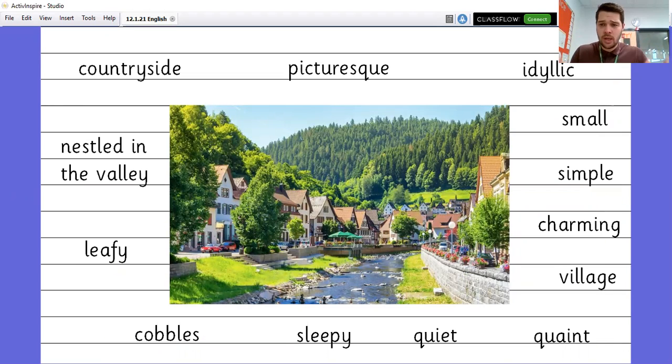In general, looking at the picture as a whole, we might say about the cobbles or the cobbled streets, very quiet and tranquil, very quaint, nestled in the valley. It seems to be more in the countryside as opposed to in the city. It looks like a small village, very idyllic, which basically means it's beautiful, it's ideal. And one of Mr. Arnold's favourite adjectives, actually, it's picturesque. It's been used as a picture for a purpose here because it's so beautiful. When you look at something and it is really, really beautiful, you describe it as picturesque. It's so nice, you could frame it in a picture.